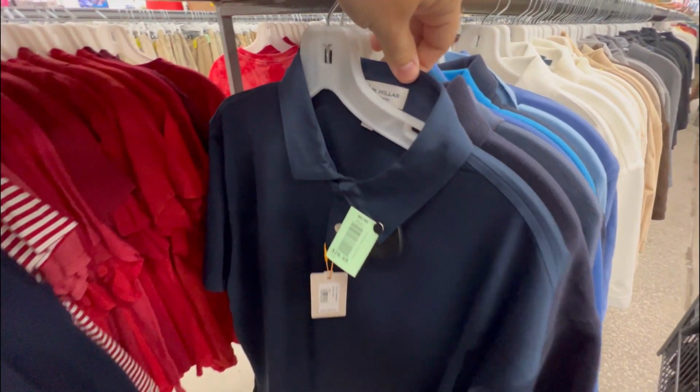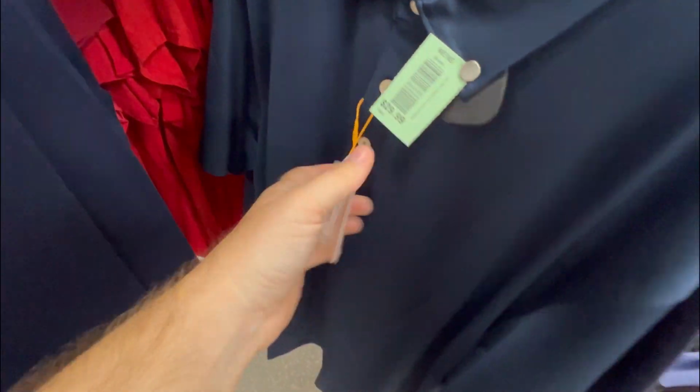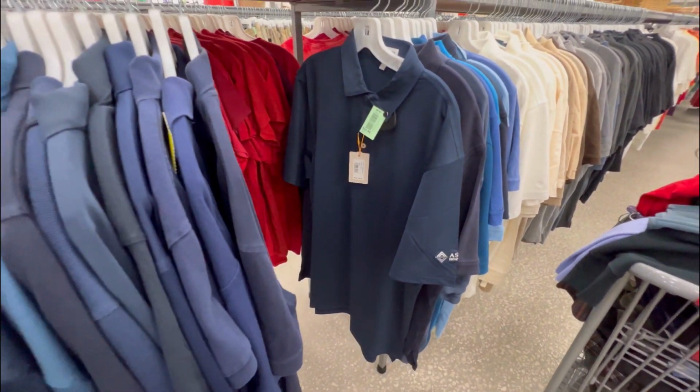Now, right away, this might look like a pickup. It's a Peter Millar Summer Comfort, brand new with tags, but unfortunately, they're asking only 25% off $30, and it has a club embroidery, so this is a pass.